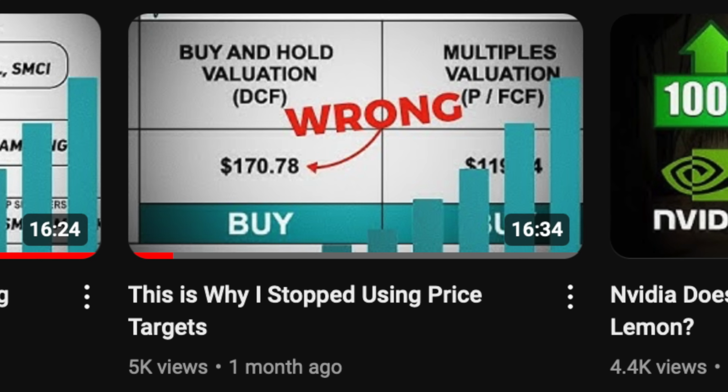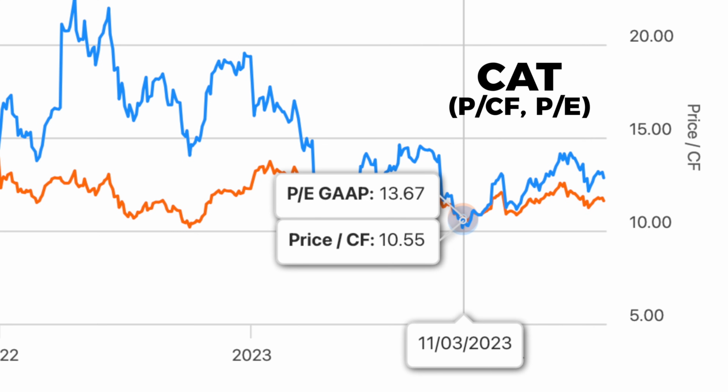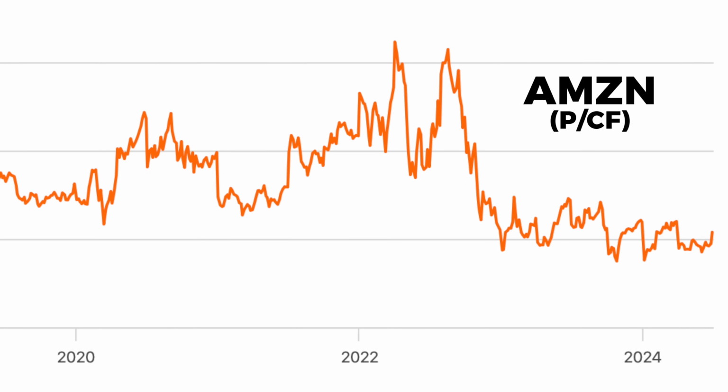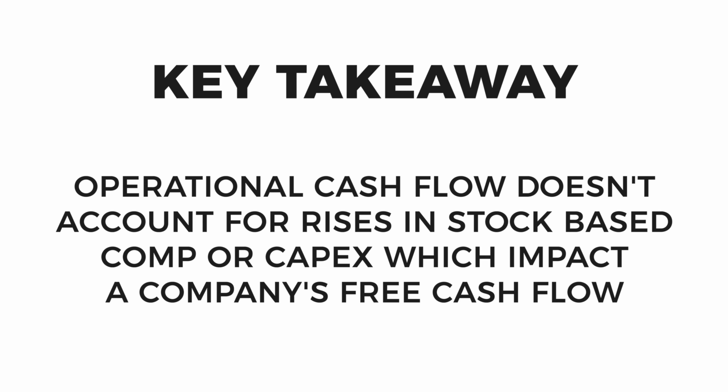Now, I told you guys I've been looking at historical value metrics and primarily price to operational cash flow. And if you look at Amazon, it's trading at a price to operational cash flow that is close to the lowest in a decade. Now, to be fair, operational cash flow doesn't account for things like stock-based compensation or CapEx spend, which we know for Amazon, both of those have gone up a lot.